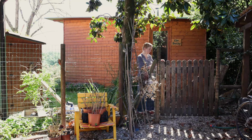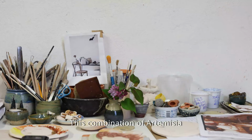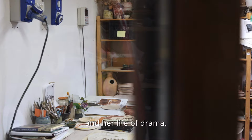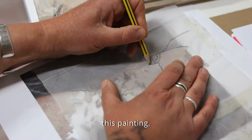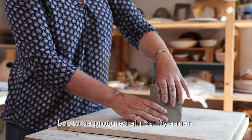I chose Artemisia Gentileschi's David and Bathsheba. This combination of Artemisia and her life of drama, this painting, the story of this woman who has no choice but to be procured almost by a man.